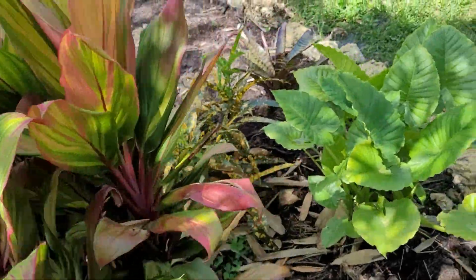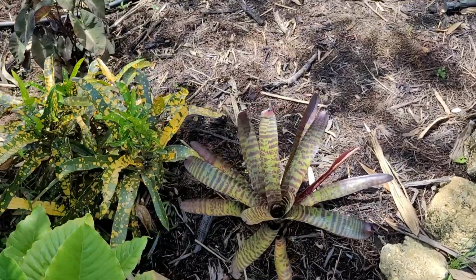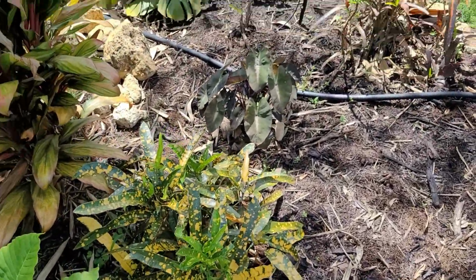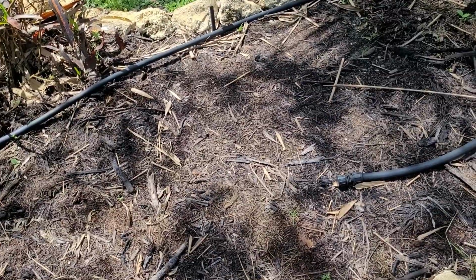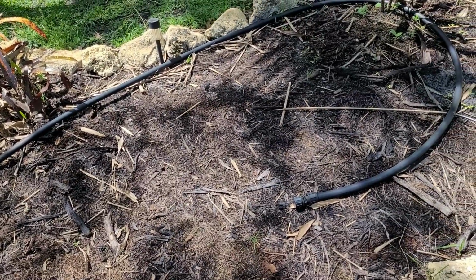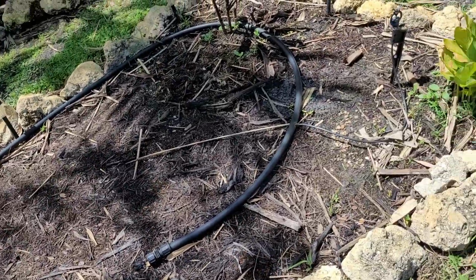Cordyline, I don't remember what it is. $5 clearance elephant ear from Walmart. Bromeliads. Crotons. Any day now, they said sometime in May, we'll get our Dendrocalamus latiflorus triple hybrid that'll go there, which will be great.